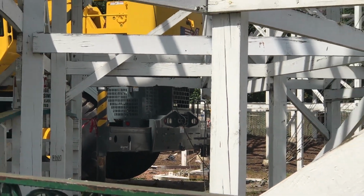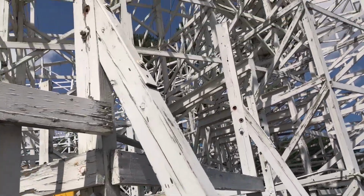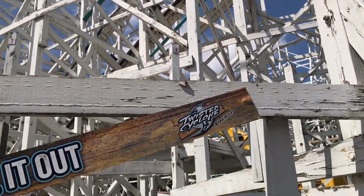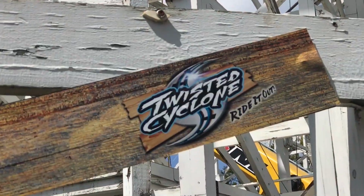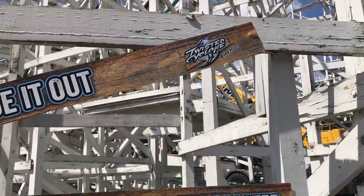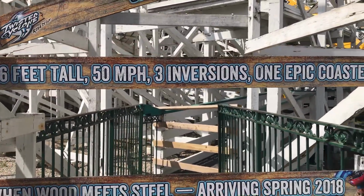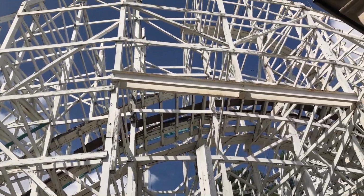Again, now as it transforms into Twisted Cyclone, a lot of work being done. Still a long way to go, but it does look like they've gotten a good chunk of the track taken care of and removed. And now we'll see more and more removal as they start to tweak the layout and the structure to fit that layout.